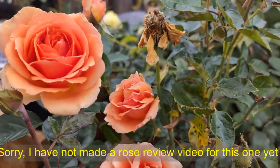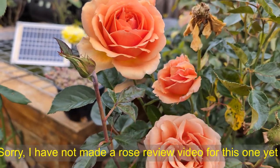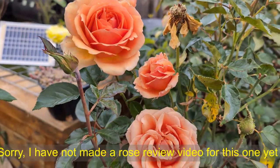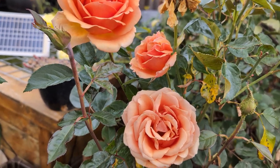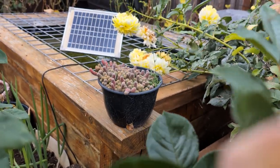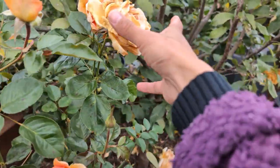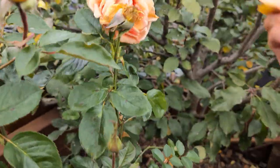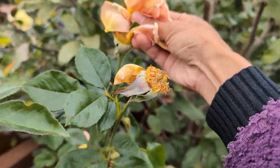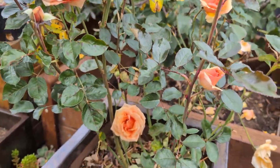Good form, and it lasts for a while on the bush, maybe 4 or 5 days at least on the bush. Yeah, I'm so surprised about this variety. Let me have a smell. Yeah, good scent. And the faded bloom over here looks a little messy. Let me just take that off because it could look better without it. Yeah, anyway, you can see that it's very healthy.